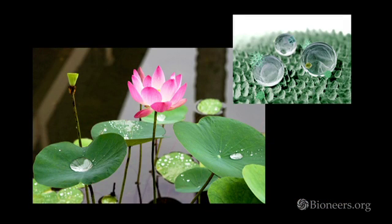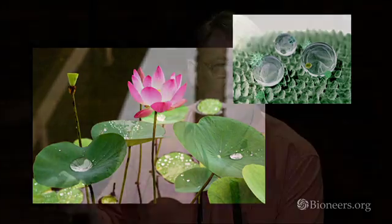Lotus sand, self-cleaning paint, because a water lily will sink if it fills up with dirt and water. So the surface of the leaf rolls up water and dirt, and it rolls off. The kale in your vegetable garden does the same thing, as does the wings of moths and butterflies, who would drown if they got wet.